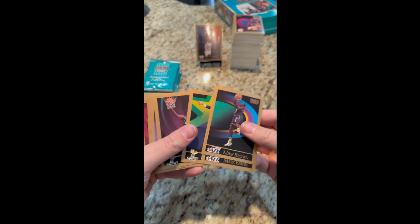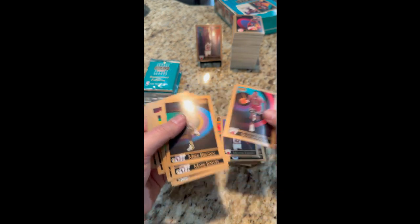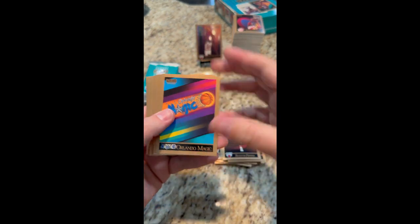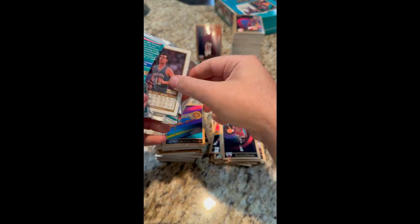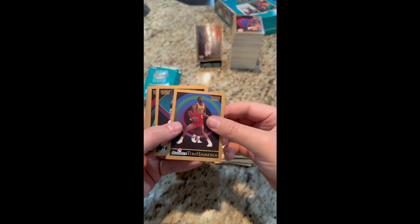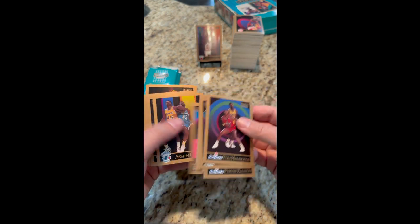Mike Brown, Mark Eaton, Del Harris, Lenny Wilkens, Stacey King, Scottie Pippen, there we go. Definitely getting some cards I haven't received yet in these packs. There's John Paxson, there's Isaiah Thomas, Nick Anderson, BJ Armstrong, that's his rookie, and Brad Daugherty. Tom Hammonds, Jeff Grayer, Purvis Ellison, Horace Grant, Darrell Walker, Larry Drew, Todd Murphy, Armon Gilliam, Lionel Simmons, and Dave Hoppen.